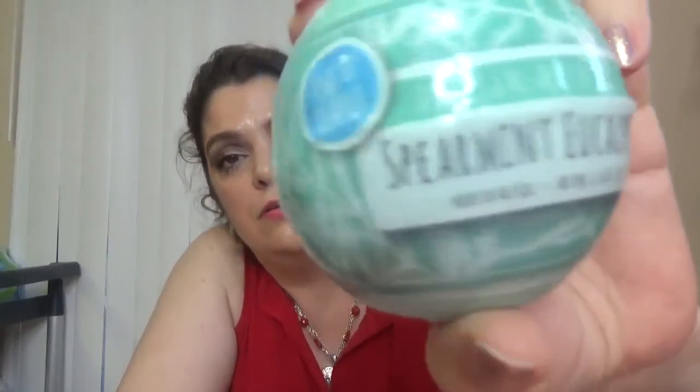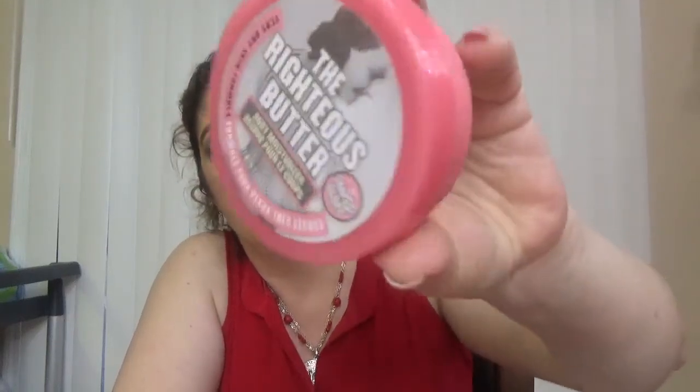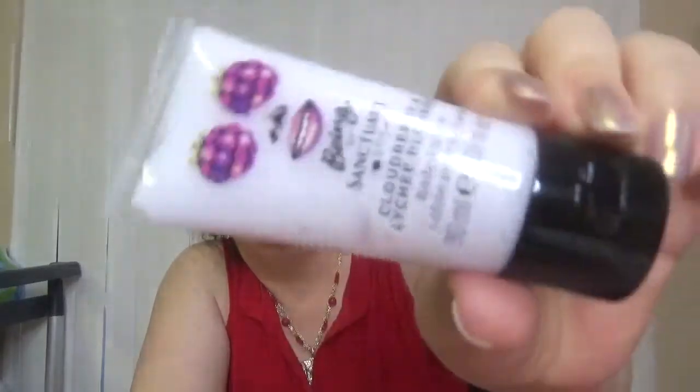And we have first in here, I'm going to take them out, is this artisan bath fizzy, spearmint eucalyptus. It's a full size. A big one is this one. Then we have in here the Soap and Glory body moisturizer, which smells really nice. I like the brand. I got the calendar. Delicious, very nice. And also we have in here 4 more products. This is Being by Sanctuary, Cloudberry, and something with Blossom body lotion.